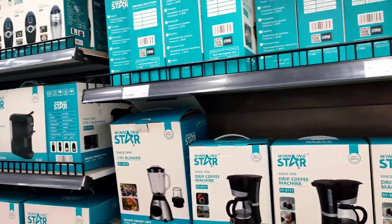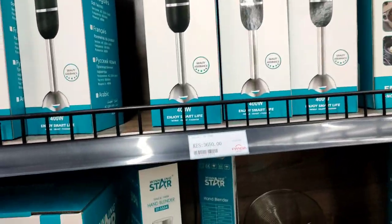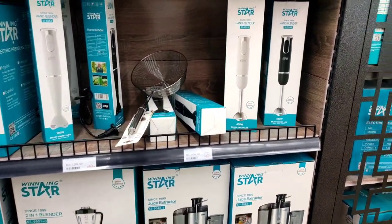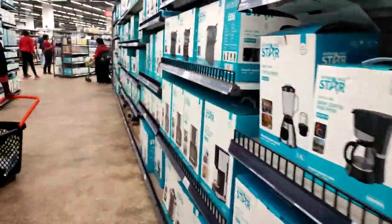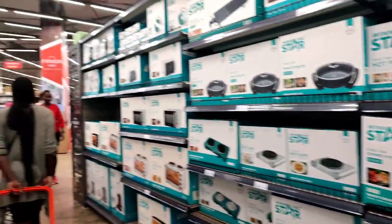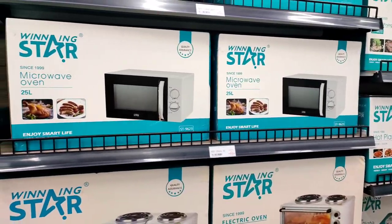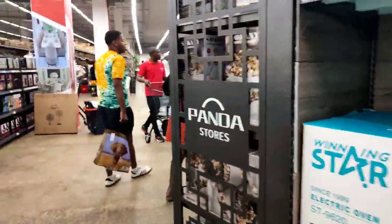The blenders, 2-in-1. I don't like 2-in-1 blenders. Nah. Okay, I want this blender for mixing my soap. It's 3-5, 3-6. Oh, for it. These tiny microwaves. Some microwaves for 13K, 14, 18.